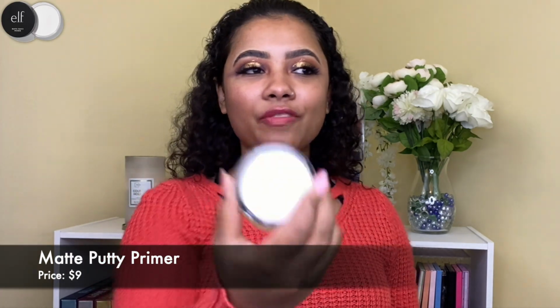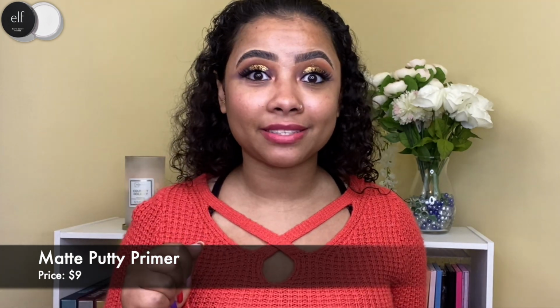Okay, so the next thing that I do now that I have my lip tint is primer. And where's the primer? Ooh. This is so exciting. This is my matte putty primer. I used to love their original one, but then they came out with matte and I was like, I have to grab me some because I love their putty primers.